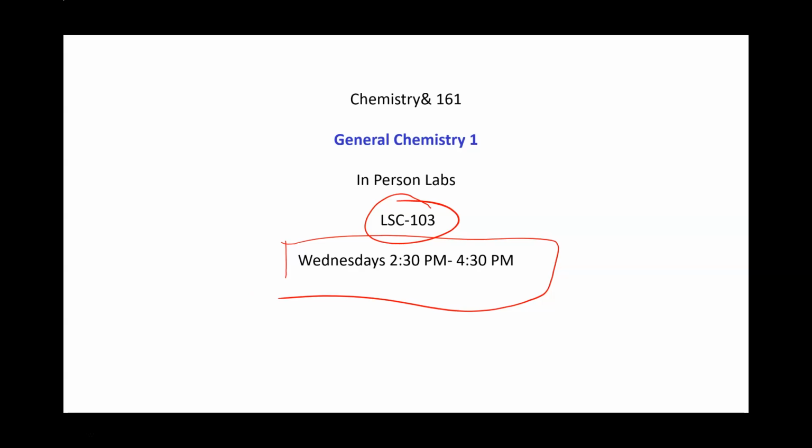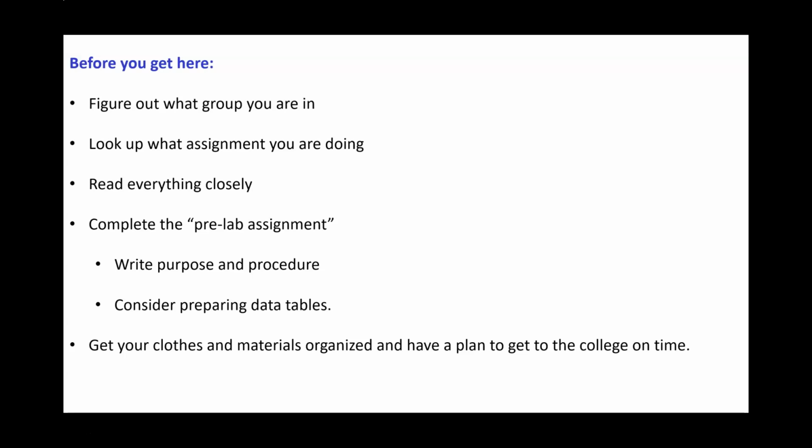All right, so let's just go through very systematically what some of the requirements are and how to make sure that you don't end up turning up for lab and then having someone say to you, sorry, can't do lab, and you're losing a couple of percentage points off your grade. So what you want to do before you turn up to the lab is figure out what group you're in. And this is either going to be A or B, and I sent out a small video that shows you how you can find out what group you're in. And then you want to make sure you know what assignment you are doing that week and if you actually need to come in to the lab.